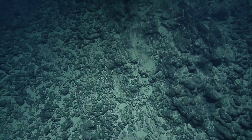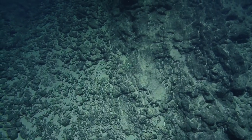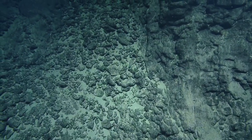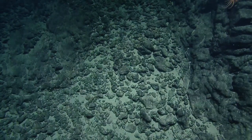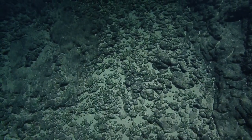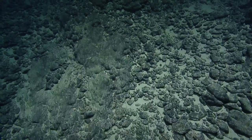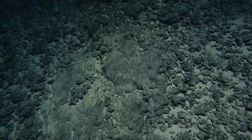So as we go up this slope here, we'll probably notice that there's going to be more hard substrate, more consolidated substrates. And those areas are going to be a little bit better for our coral and sponge communities. We've also been seeing a number of these Brisingid sea stars on rocks. Those are those pinkish, orangish sea stars.